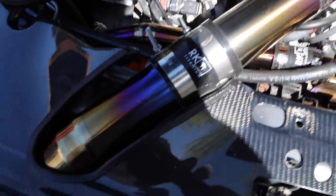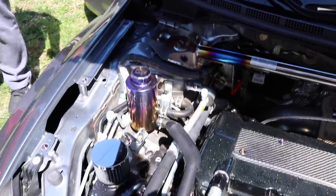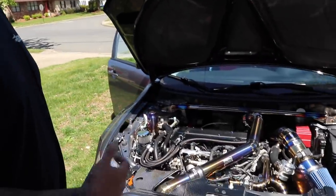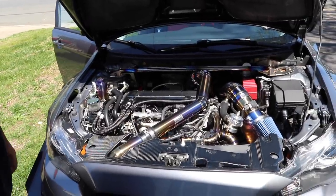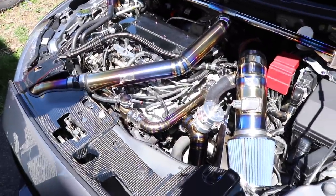It's burned into the titanium. Is it? Yeah. Wow. It's not engraved. RK titanium upper intercooler pipe. I had it custom made to work with the big turbo that I have. Custom 4-inch intake also to go with the turbo.